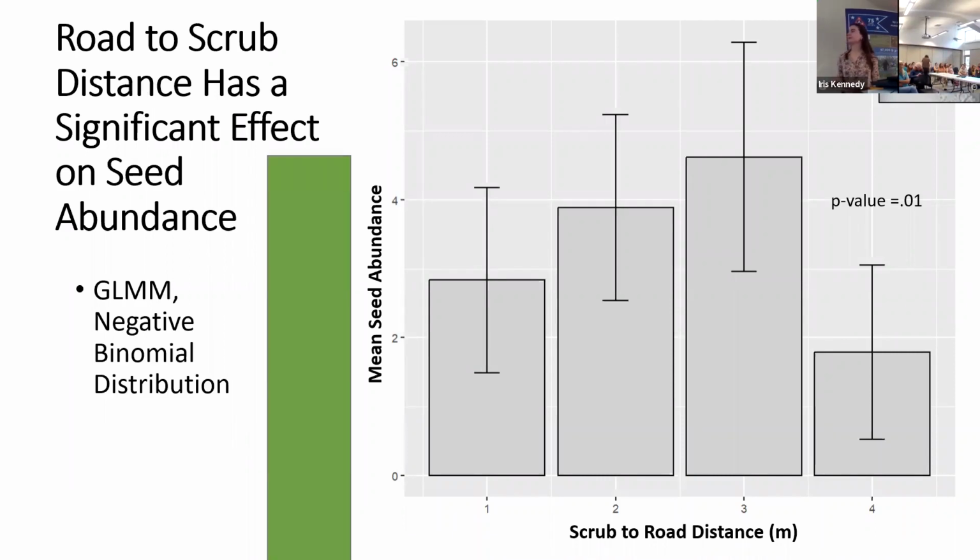And just for context, since we've shifted our perspective, this is now the scrub line. So on the x-axis, I have that scrub to road distance, all the places I took my soil cores, and on the y, we have mean seed abundance. The scrub to road distance was found to significantly impact seed abundance. We found this sort of sloped trend where at these intermediate distances of 2 and 3, there were a lot of seeds, but then as you get really close to the road, the seed abundance kind of drops off. So that could have something to do with maybe a certain level of disturbance this plant or the seed banks can tolerate, and then it just becomes too much.